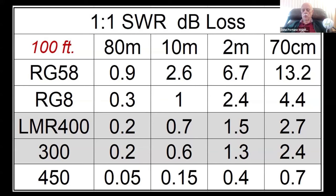But now let's look at the open wire transmission line. And it shows you that you shouldn't ever think that open wire line has no loss. Oh, it definitely has loss. Look at 300 ohm ribbon. That's what it's right below. 300 ohm ribbon has almost exactly the same loss as LMR400 coax, and not much more loss than RG8. So if you think you're going to get away with a lot less loss by running 300 ohm ribbon, think again. Coax may do you just as well.